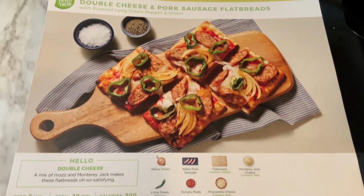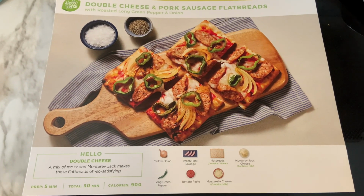So our supper is currently in the oven. It's actually almost done and I'm really excited for it. It's a flatbread type thing. It's from HelloFresh, and my husband and I will be eating here on the couch so we can watch TV.